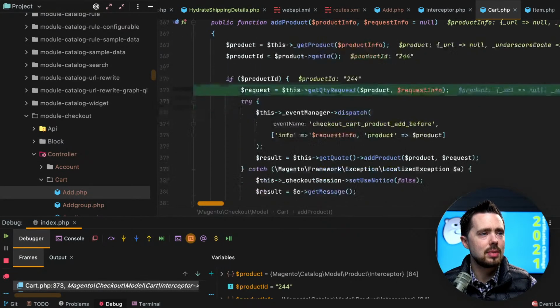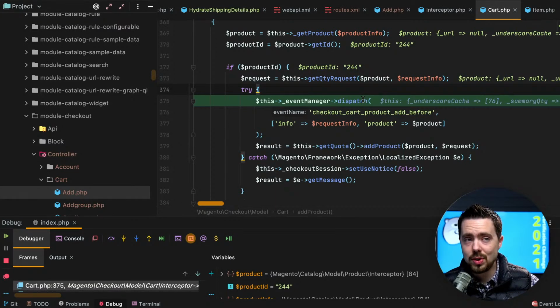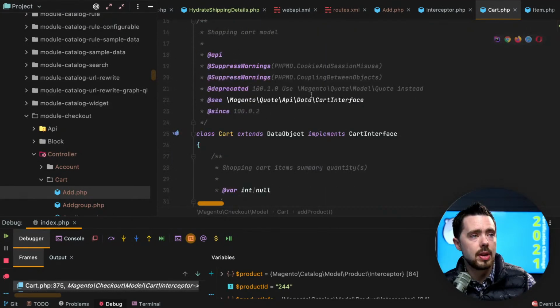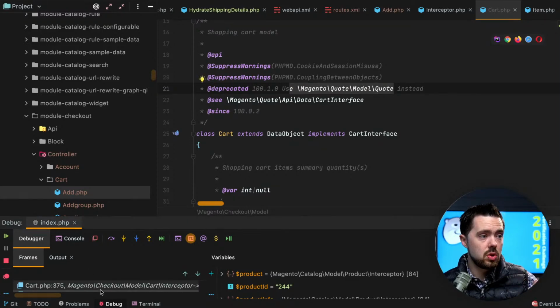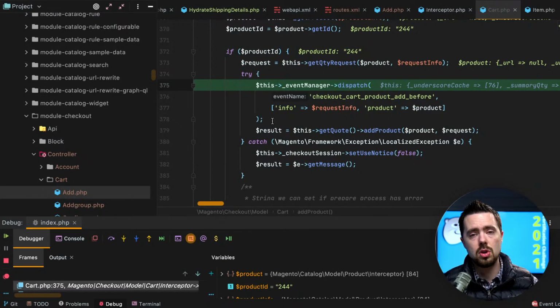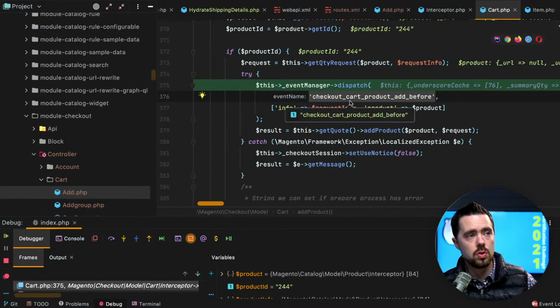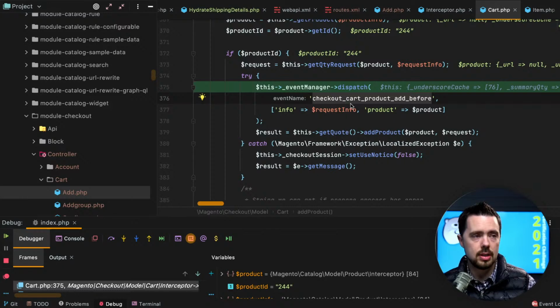All right, so we're getting the quantity request, dispatch checkout cart product add before. One thing to note is with these events that are triggered, or you creating plugins, make sure that it is used pretty well universally. I noted at the top here, this is a deprecated class. It says use Magento quote model quote instead. If you were to use this, we're probably not going to be capturing all use cases, because other places in Magento are now going to start directly using the model quote. That means the value of this event or creating a plugin for this method is greatly diminished.